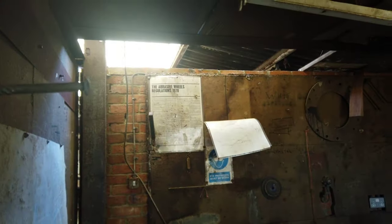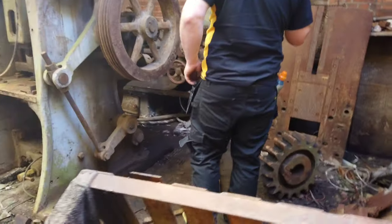Whoa, that's very slippery there. Right, a nice little pin drill. The heater. Lovely. A little tip in. Cool.